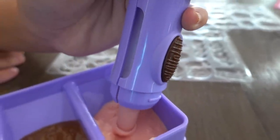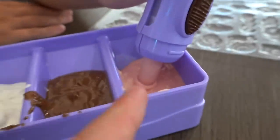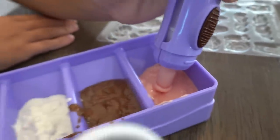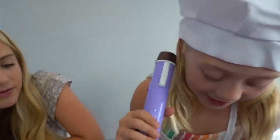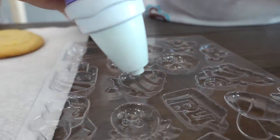Wow, so it just sucks it right up. So we did have to take the lid off, and it reveals the suction plunger thing, and then you just put the lid back on. Super simple. So which mold are you gonna choose? Which mold, Ev? I don't know. I kind of want to do the strawberry. Nice. That's a cute one. Do that, because you have the pink chocolate in there. Yeah. Okay, ready?